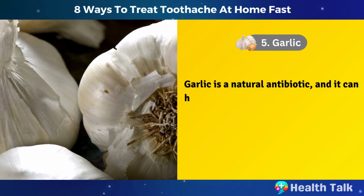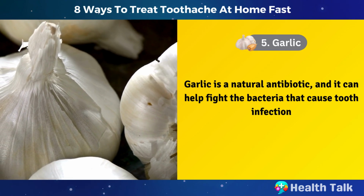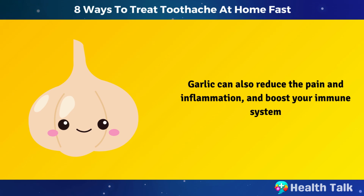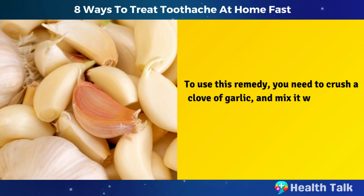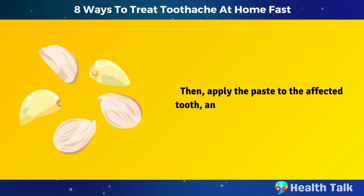Garlic is a natural antibiotic, and it can help fight the bacteria that cause tooth infection. Garlic can also reduce the pain and inflammation and boost your immune system. To use this remedy, you need to crush a clove of garlic and mix it with a little salt. Then, apply the paste to the affected tooth and leave it for 10 to 15 minutes.